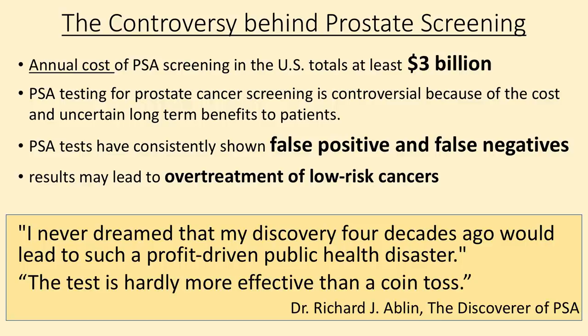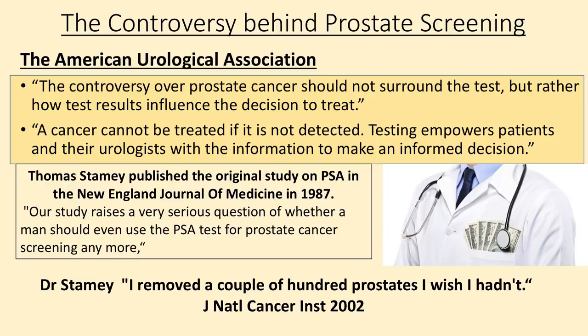Now, when we look at this, the American Urological Association says the controversy over prostate cancer should not surround the test. Yeah, don't look at the test, please. But rather, how the test influenced decisions to treat. A cancer cannot be treated if not detected. Testing empowers the patients and the urologist with information to make an informed decision. Okay, there's the Sybil part.